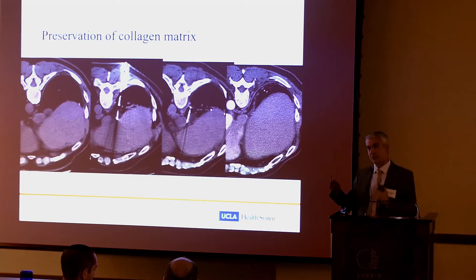You know, lung is air. You put a needle in, it pops, and you get air leaking out. But these patients don't have that problem. So we get a chance to spend more time and try to ablate and get as much tumor as we can. So, 1 to 4 cycles, number of cycles.